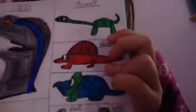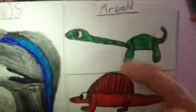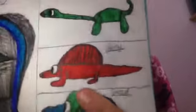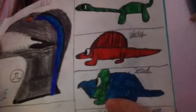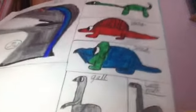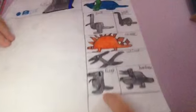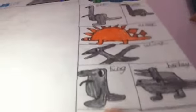Then the JW for, what's it called? Jurassic World. And then there's a Blue. And then over on the other side of the page, I cannot remember the name of this dinosaur. Basically, it's a water creature, and it has a really long neck. Here is the red Dimetrodon that I was talking about. Can't remember the name of this one. But yeah, there's the colours. A Gallimimus. A Diplodocus. A Stegosaurus. Pterodactyl. Triceratops. And last but not least, a T-Rex.